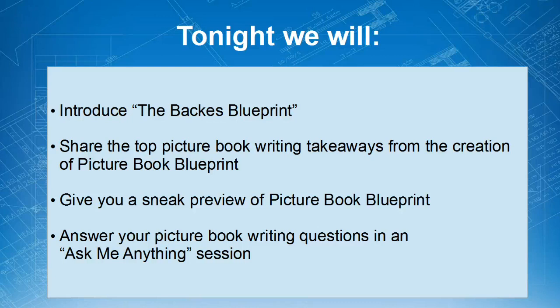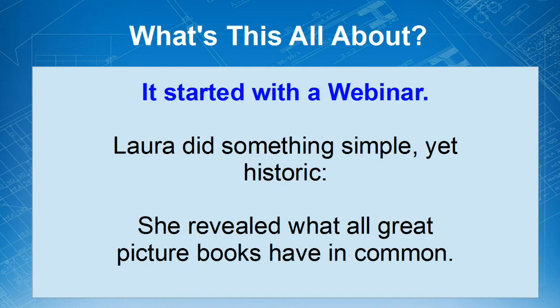We're going to give you a sneak preview. You're going to be the very first people on earth outside of our beta testers to see our upcoming picture book writing tool, Picture Book Blueprint. We think it's a game changer, and we're going to show you tonight and see if you don't agree. And then Laura will have an Ask Me Anything session where she'll be answering lots and lots of questions all about writing picture books.